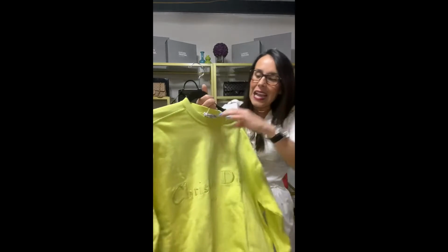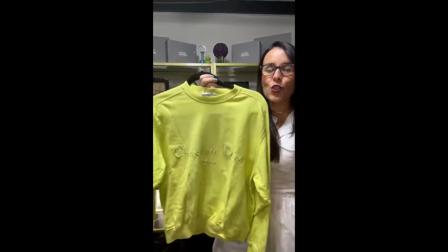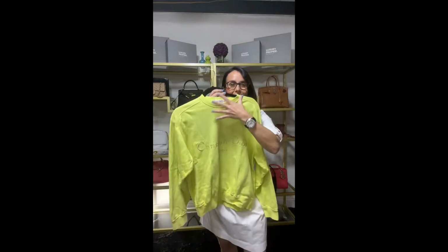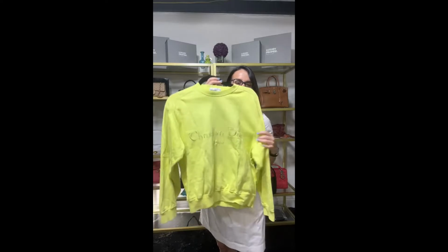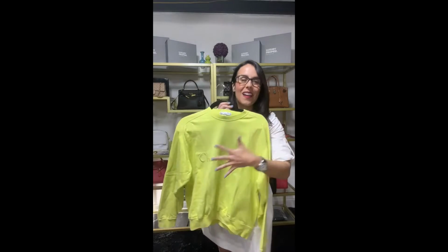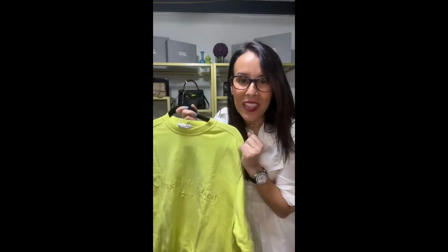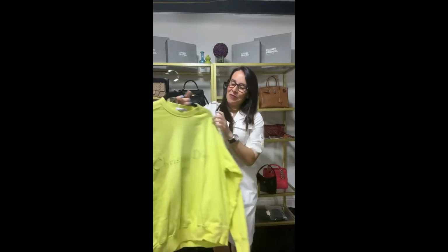And because it's a lightweight sweater, you can definitely wear it for spring, for summer. If you want to layer it up, you can put a nice color button-down shirt under it and make it more dressy, more preppy. I love it. You guys know I love the colors, so this color to me is a dream. The price for this one is 390 pounds, which is 491 USD, and I love this one.